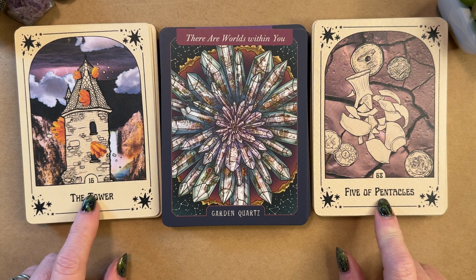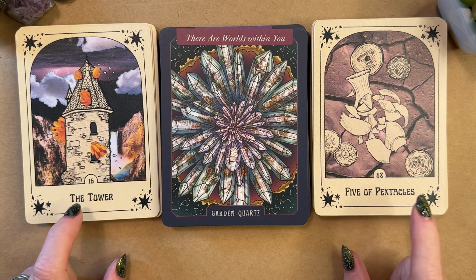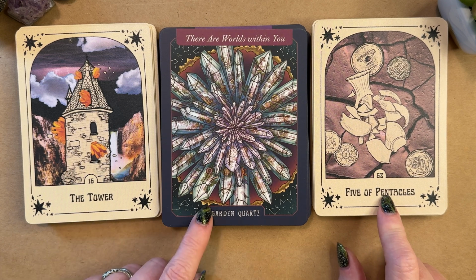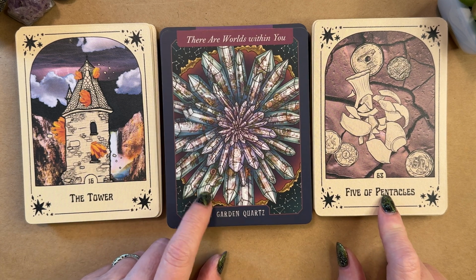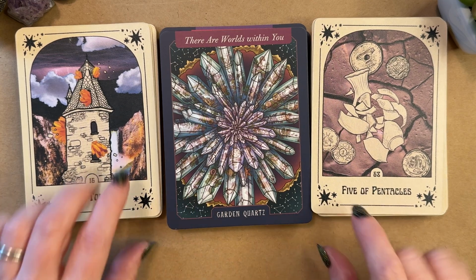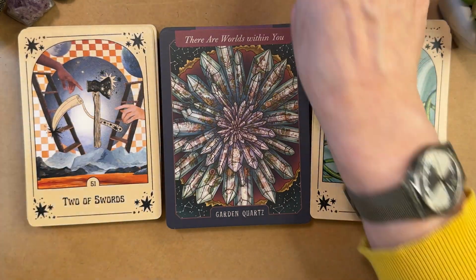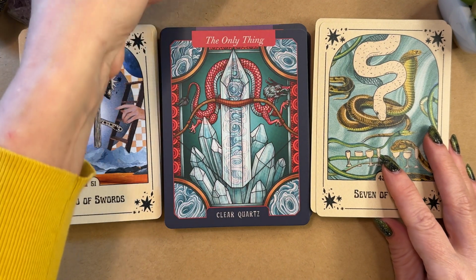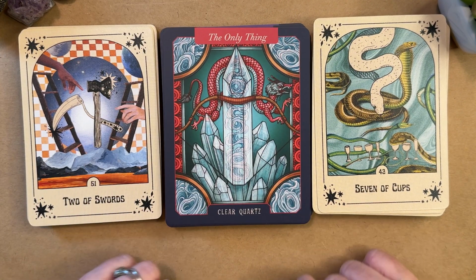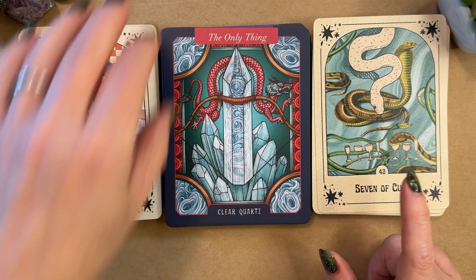You know, the Tower being a real shakeup, feeling financially vulnerable, and then there are worlds within you. So it's like you have the strength to deal with these other issues. So I do think that these are just a really nice pairing. I mean, just look, we've got the dragon and the snake. Just really, I really like this.